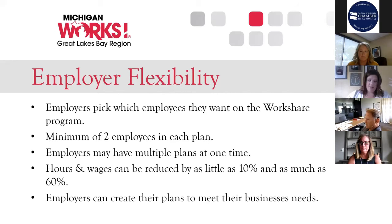So the employer has the ability to choose who is in the WorkShare plan themselves. An employer can set up as many plans as they would like, as long as each plan has a minimum of 2 people who are in the plan. So if you wanted to set up a plan for first shift, maybe they're reduced by 40% their hours, and then second shift is reduced by 50, and maybe third shift is reduced by 60. You can do that. You can set it up so you have 4 plans on first shift and 3 plans on second. All of this is done at the scrutiny of the employer. It's what will best meet your needs.